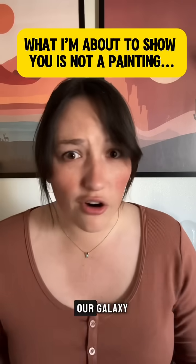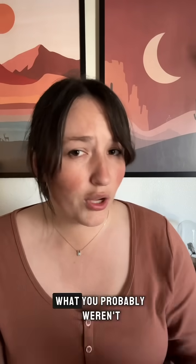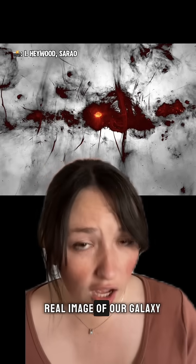Picture the Milky Way, our galaxy. What do you imagine? I'm guessing stars, some spiral arms, maybe some dust lanes. What you probably weren't picturing is this. But this is a real image of our galaxy.